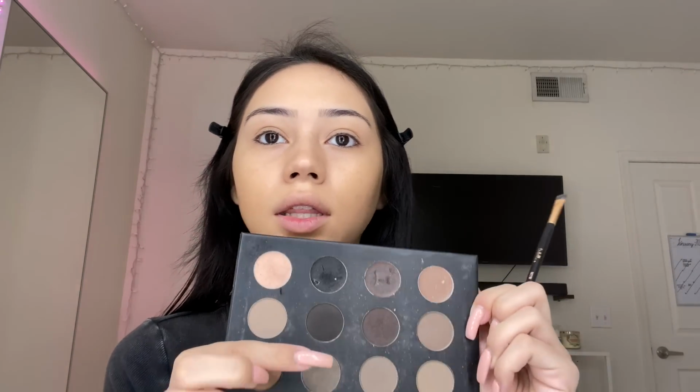So for brows, I usually just go in with an angled brush and some brow powder, and the powder that I use is from the BH Cosmetics brow palette. Y'all can see how messed up this thing is. I've had it for years, and I use this shade right here and then this shade right here.